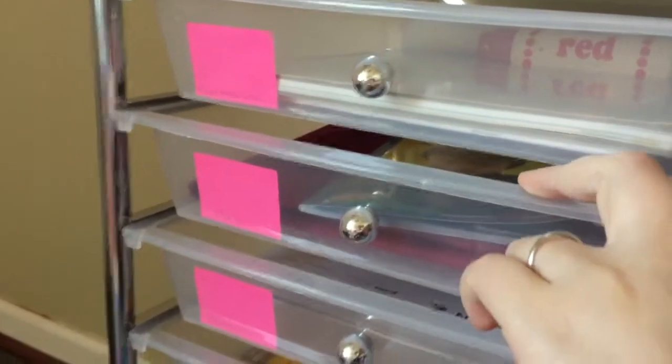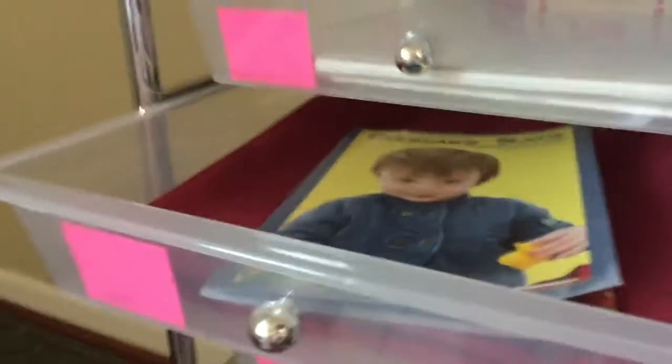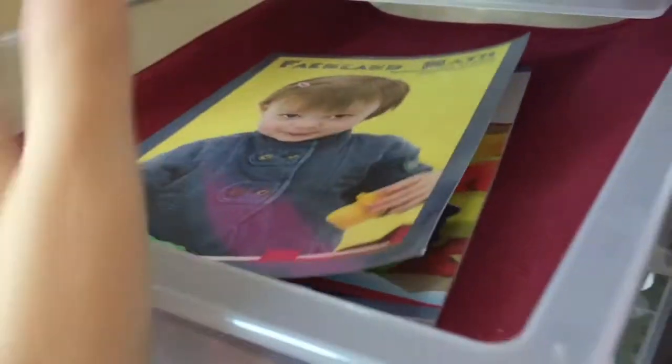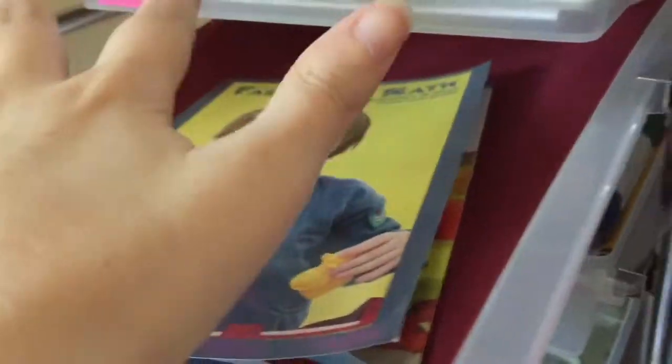This is our math drawer, and for Timothy this year, I'm actually trying a number of different things. The goal is to keep it all fun and kind of play-based, but I also want to see how he learns best, what he responds best to. For example, with Samuel, he didn't like the manipulatives as much. He just liked doing mental math and stuff like that. So I'm just going to play around and see.